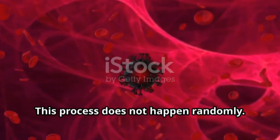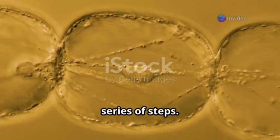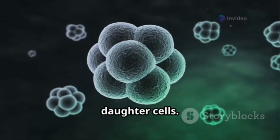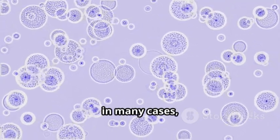This process does not happen randomly. It is a very controlled and organized series of steps. The original cell is often called the parent cell. The new cells that are made are called daughter cells. These daughter cells can then grow and, in many cases, divide again.